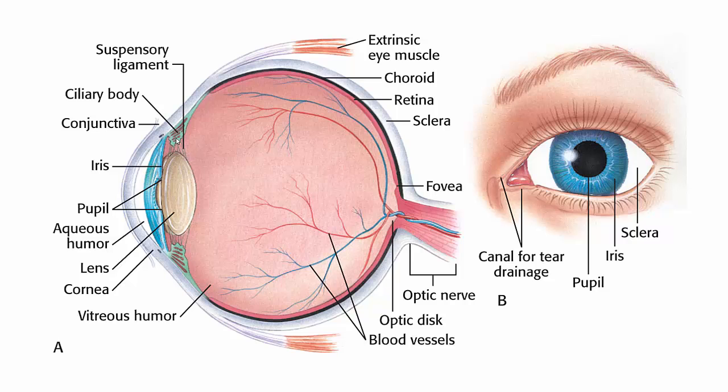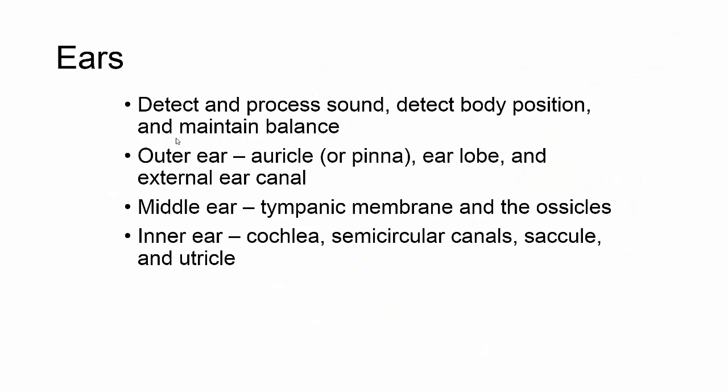Now let's look at the ear, the structure of the ear. Now guys, the ear can detect and process sound. It detects your body position. But guys, it's not only going to help you with sound, but your ear helps you with balance and position. The ear is divided into three main parts. The outer ear, this is the auricle or the pinna. This is called also part of the earlobe, and it's the external ear canal.